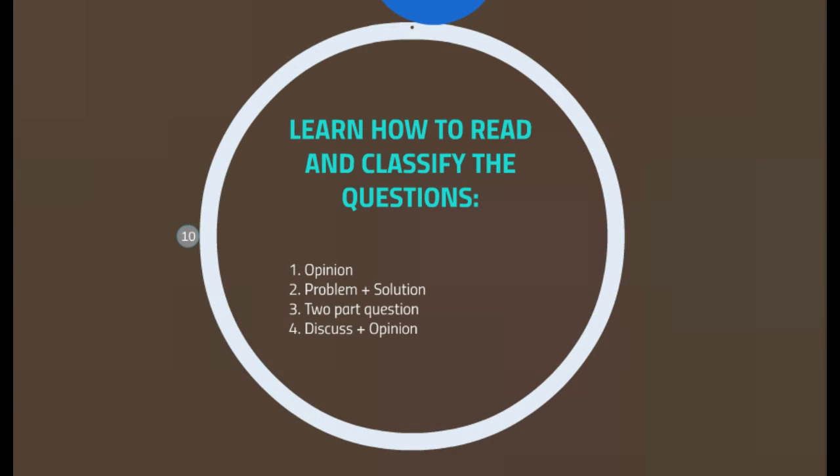Let's carry on. So, another useful tip which you need to practice is to be aware of the question types. There's 4 types of questions for IELTS Task 2. Opinion, problem and solution, 2-part question, and discuss plus opinion.